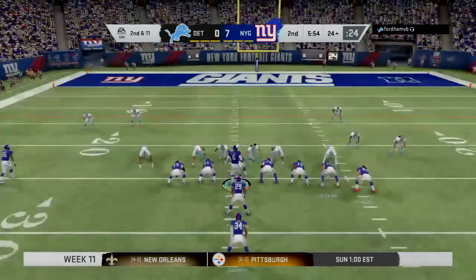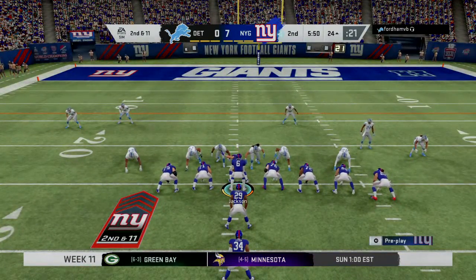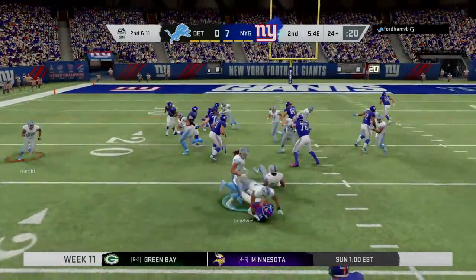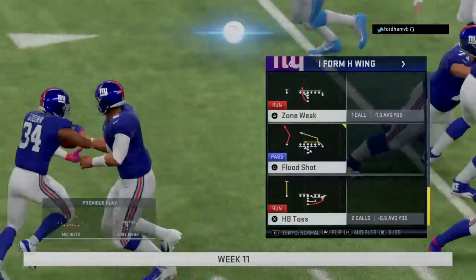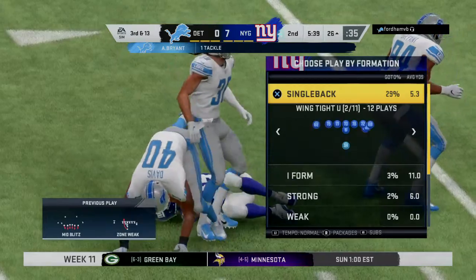Set, hut, turn, touchdown. Watch the backer, watch the backer. On second down, it's Goodwin. And the reinforcements come in as they're going to stop him behind the line. It'll go as a loss of a yard, and it'll set up third down.